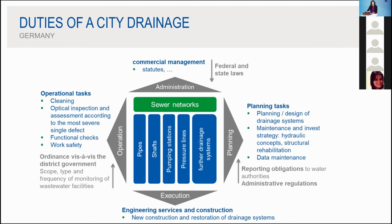And at various legal levels, so it's federal law and state law, municipal drainage systems are required to act either operationally, as in the cleaning or inspection of sewers, or conceptually, because the structural and the hydraulic measures in the sewer must be planned and submitted to the authorities, and later also in the constructional implementation. So I think you can get the impression that regulation in Germany is very well suited to optimally position the wastewater sector, and in particular to ensure the maintenance and renewal of technical facilities.